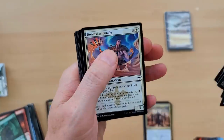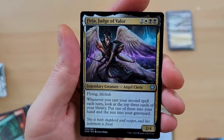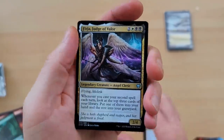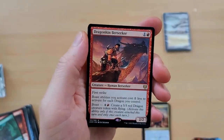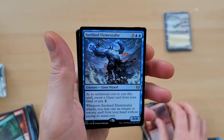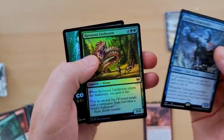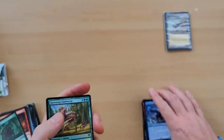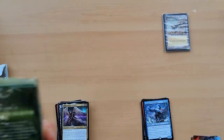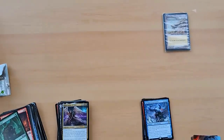Interesting. Oracle Verdict. Ooh, there you go. Judge of Valor. Down the road, probably one of the pricier cards in the uncommon slot in the set. Pretty slick. Dragonkin Berserker. Oh, you Berserker. And the Elementalist. Nothing crazy here. Ravenous Lindworm foil. Okay, so that sums up all that pack. Those are like bonuses. I don't even know what this is. We'll crack this at the very end. We'll see what that's about.